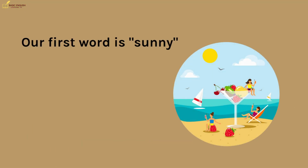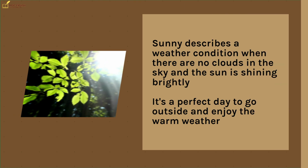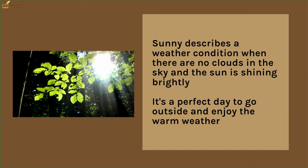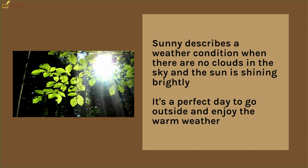Our first word is sunny. Sunny describes a weather condition when there are no clouds in the sky and the sun is shining brightly. It's a perfect day to go outside and enjoy the warm weather.